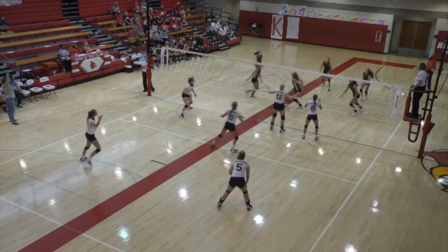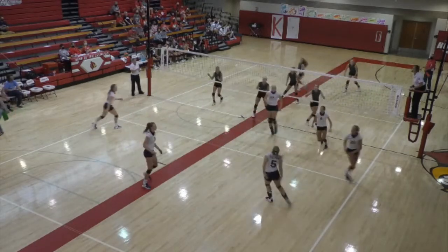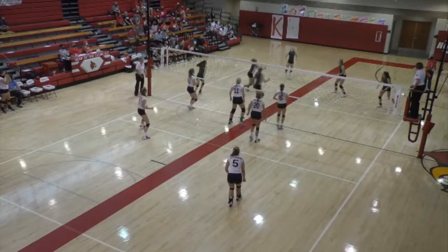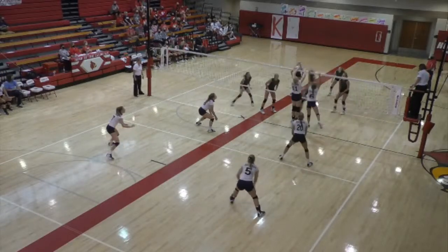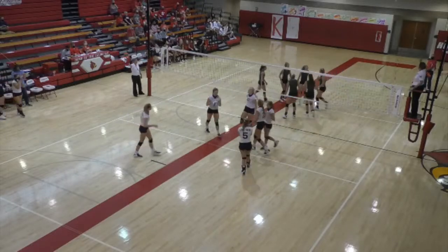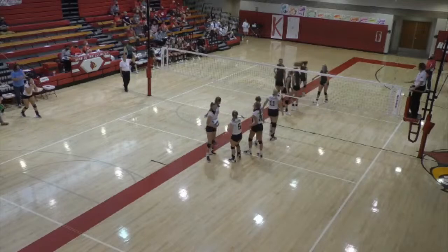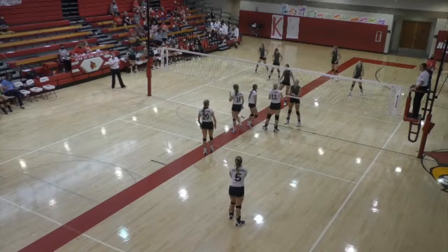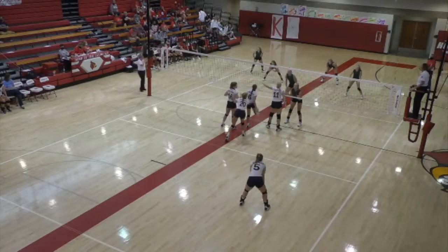So it comes across, popped up. Keeps it off cross, picked up nicely there. They set the ball to the near side, kicked over, four hits. Finally they called it. Didn't think they were going to call it, and the Panthers get the point. 13-8. Panthers back to within 5.